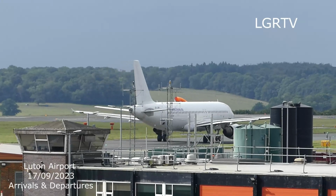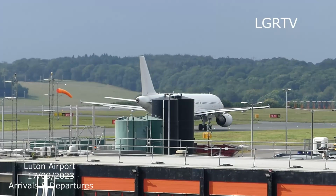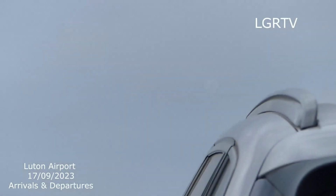Got another one coming in on final approach. He's probably about 2 miles out. Probably won't pick him up from here. Oh, there he is. Come on, zoom out, zoom in, do what you want to do.